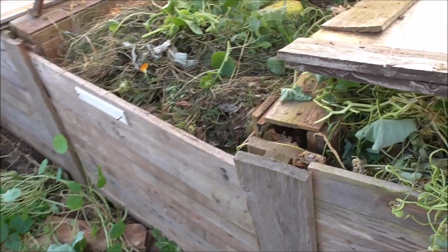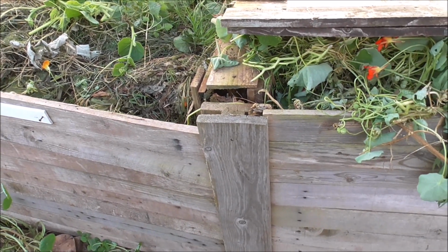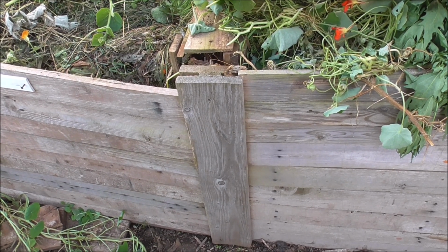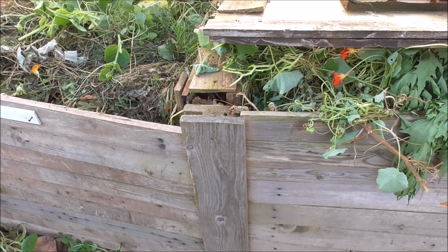And here you can see that's rotted and come away, which will cause the front of these two bays to collapse. So I'm going to put a whacking great screw through that lot, just running repairs.